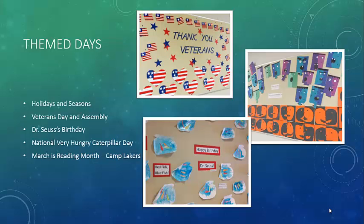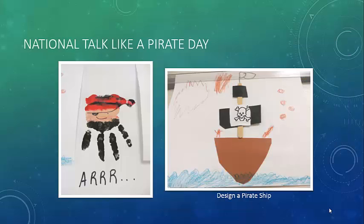We also have National Very Hungry Caterpillar Day coming up that we'll be working on with the DK and the kindergartners. And right now we're in March's Reading Month, and it's Camp Lakers. That's our theme. So we're trying to do some camping type themes. And a lot of these things are what I do with the DK and the kindergarten, maybe the first grade, is some of the regular art things. And when I get into the upper grades, that's when we kind of branch out into the artists.